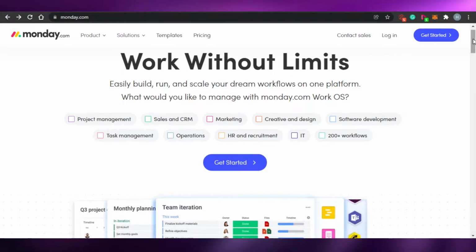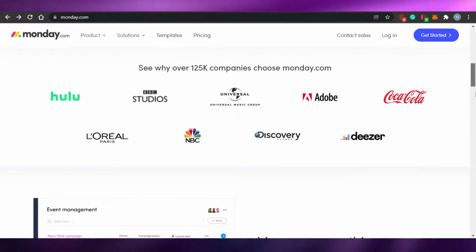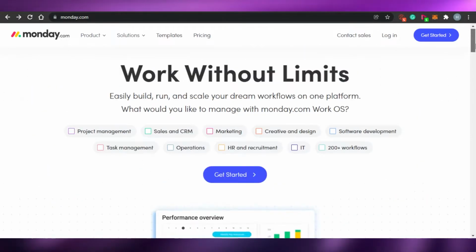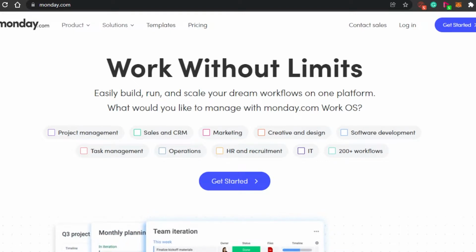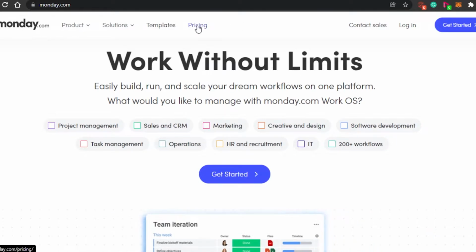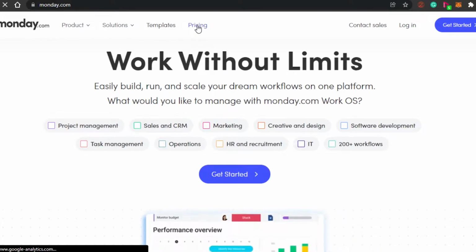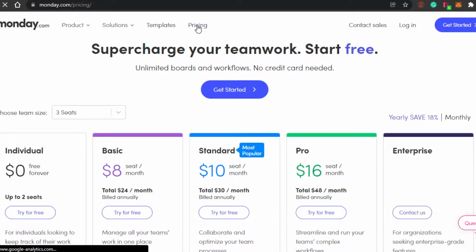So let's start with Monday.com. Monday.com is one of the very famous project management software out there, and it is all in one. You get a lot of options. For example, project management, sales and CRM, marketing, creative and design, software development, task management, operations, HR and recruitment, and you can actually create different workspaces as well. So let's go to the pricing for Monday.com real quick to get an idea of how much we are going to pay for Monday.com and to check its affordability.